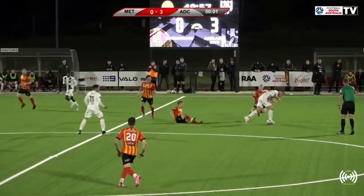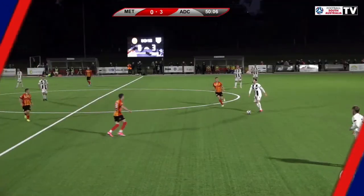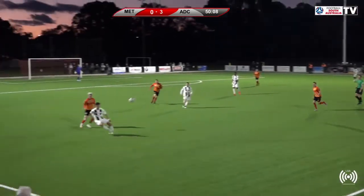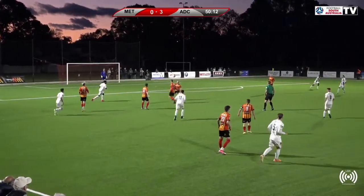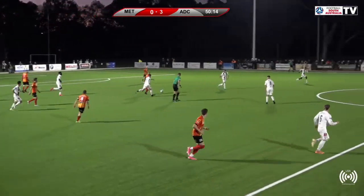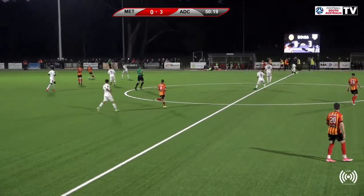So Callisto fouled there, holding Barr. Quite obvious. That's got to be the goal of the year. That was outstanding. It's just the way, one step back. So Metros, aerial ping pong, comes down to the feet eventually. Henderson now for MetroStars, finds Gow, still in the defensive half though, Metro.